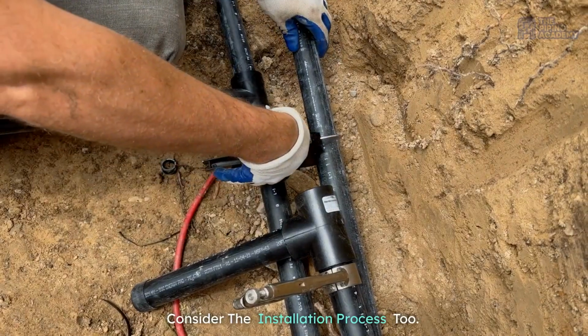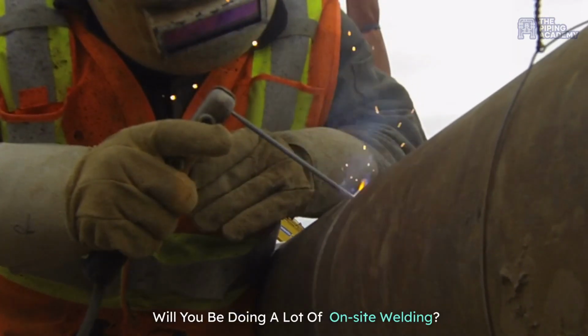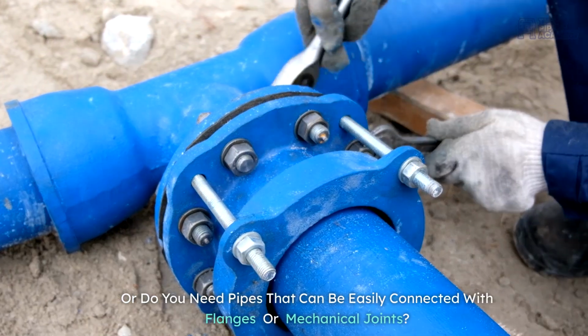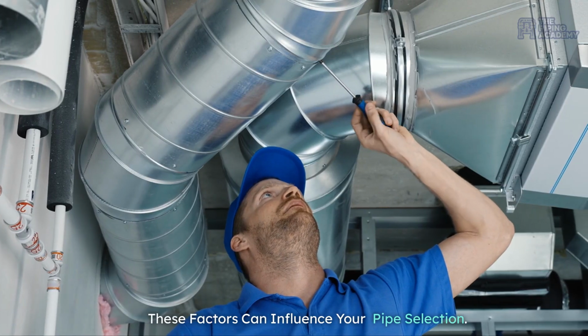Consider the installation process too. Will you be doing a lot of on-site welding? Or do you need pipes that can be easily connected with flanges or mechanical joints? These factors can influence your pipe selection.